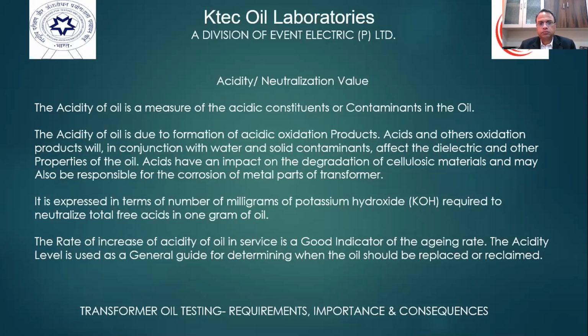Because transformer के अंदर we have different materials like core channels होते हैं, all these are of MS, but paints होता है, insulating varnish होती है, gaskets होती हैं, तो it is having a very bad impact on these. It is expressed in terms of the number of milligrams of potassium hydroxide required to neutralize total free acids in 1 gram of oil. Basically, the unused oil, as I said earlier, should be acid free. It should not have any acidic nature. It should be neutral basically. To test this, we measure the potassium hydroxide required to neutralize the particular oil which we are testing in the laboratory.